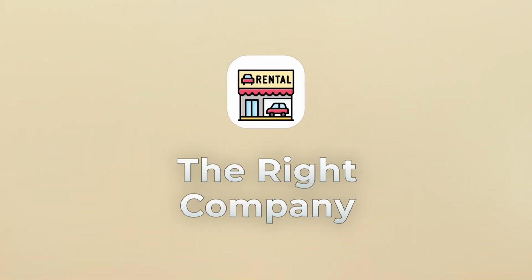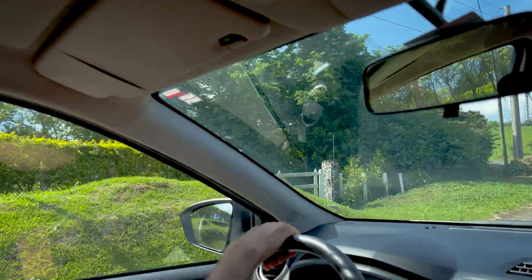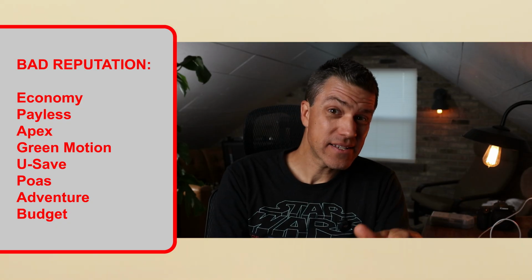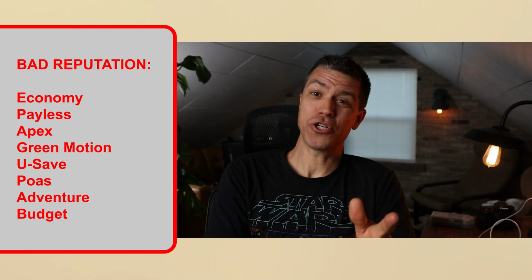The first thing is just choosing the right rental car company. Choosing the right company is probably the single biggest thing that you can do to ensure that you have a smooth experience with renting a car in Costa Rica. If we're going to be honest, there are some shady rental car companies in Costa Rica, like anywhere else in the world, and there are some totally reliable ones. And I just want to tell you, without trying to throw anybody under the bus here, what rental car companies in Costa Rica have kind of a shady reputation. Economy, Payless, Apex, Green Motion, USave, POAS, Adventure, and Budget.